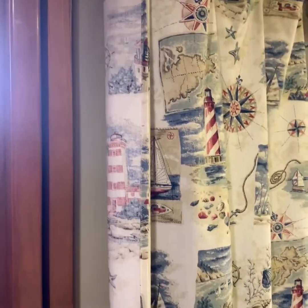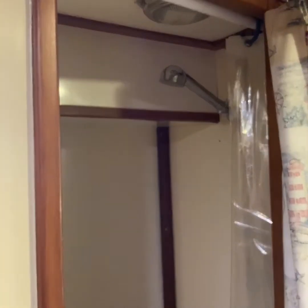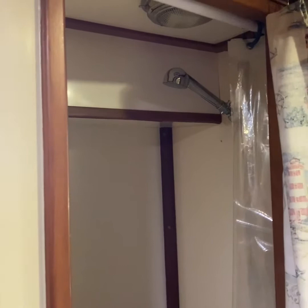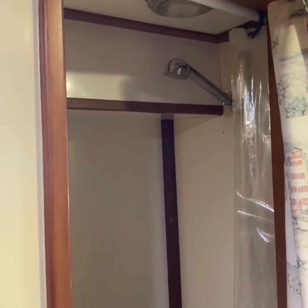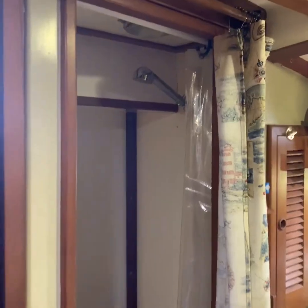The shower is unique, and it's in the spot where the washer and dryer normally are on a Krogen 42. The shower is actually under the steps leading to the pilot house, and so you've got a notch cut out that for tall people would make the shower harder to use.